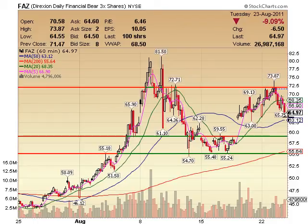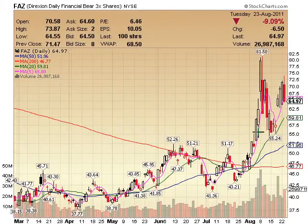FAZ then, of course, is below the 50-period moving average this way. That would be below 63. I think 57.50, 58, 59 is very possible on a break below the 50-period moving average here on the 60-minute chart. And from a daily, same type of thing.